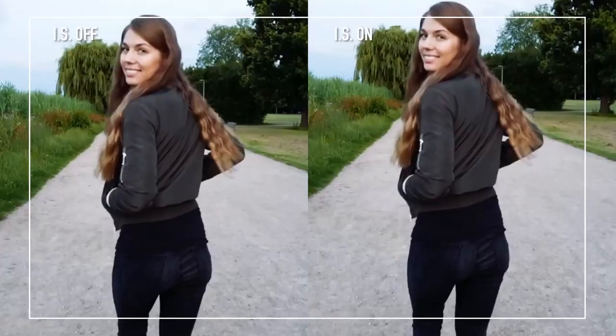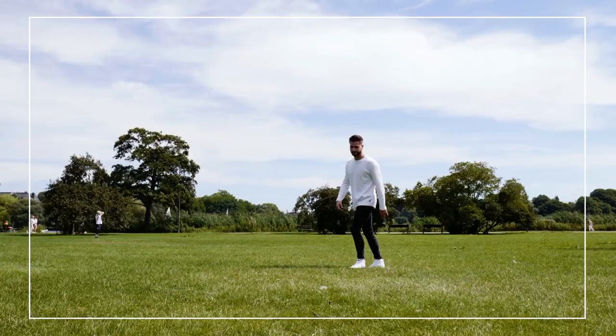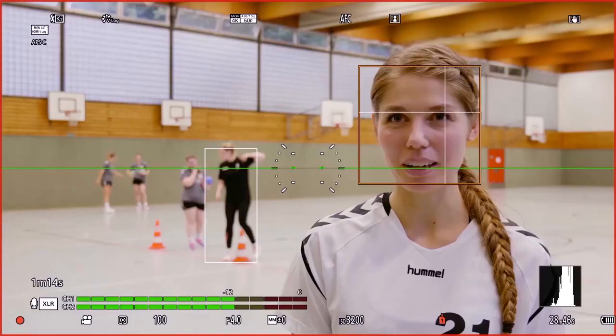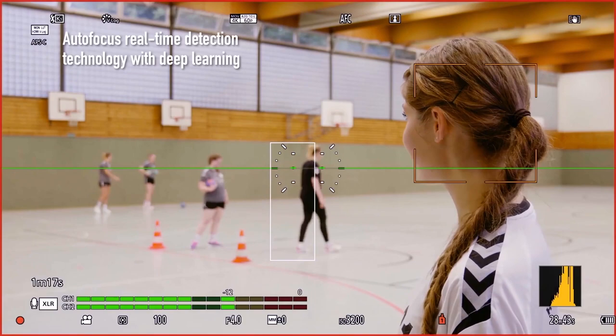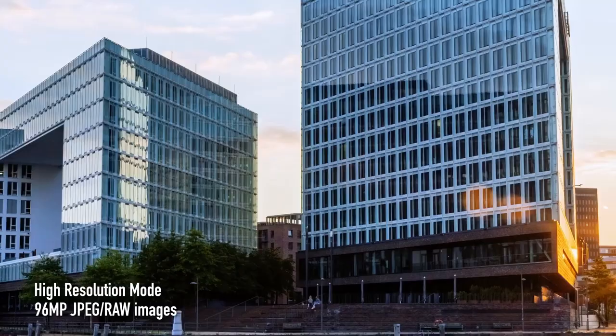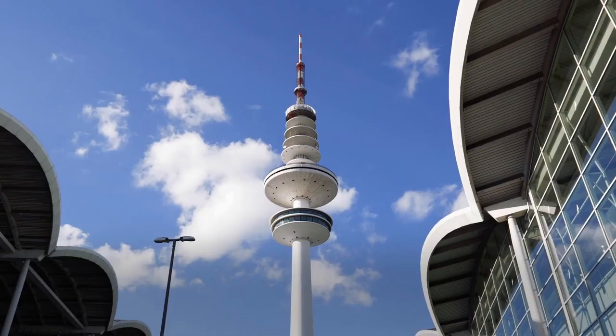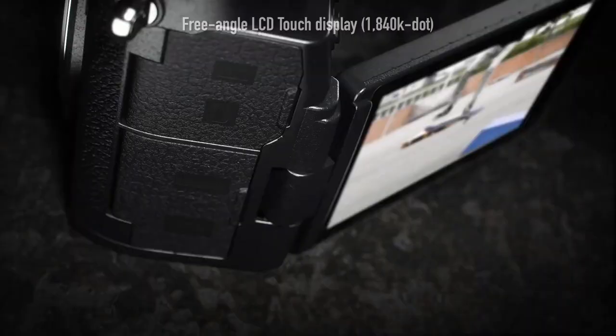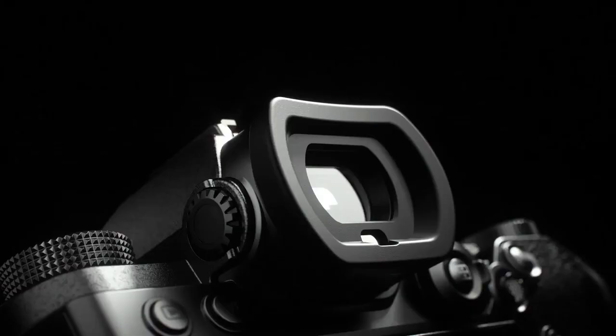The S5 uses a 225-point contrast AF system with Panasonic's DFD technology, and it also offers face, eye, and body detection with support to -6 EV. But crucially, the S5 is one of few cameras with 10-bit 422 video bundled into the new H.265 HEVC format, providing an exciting balance between file size and processing flexibility. And it's even one of the few to also record with unlimited recording time.